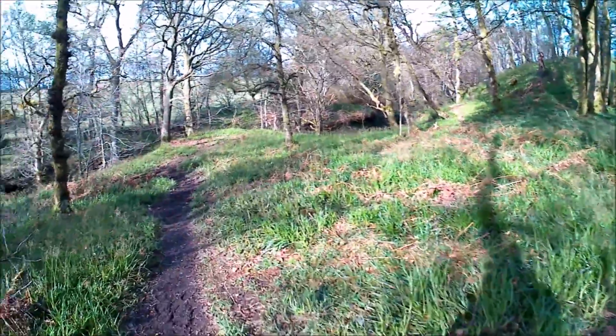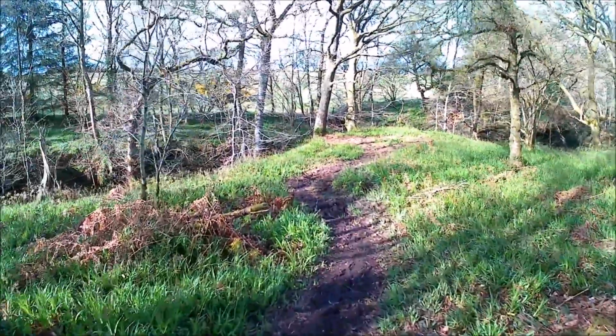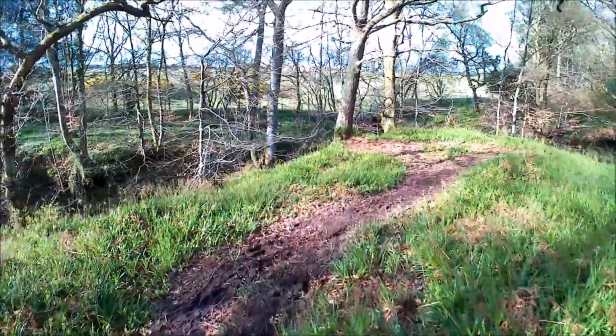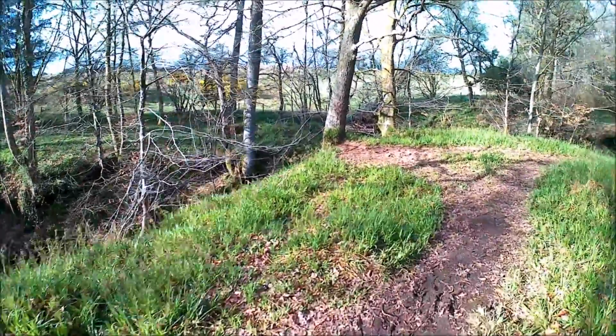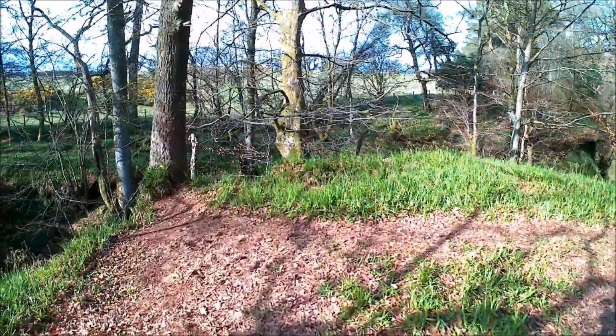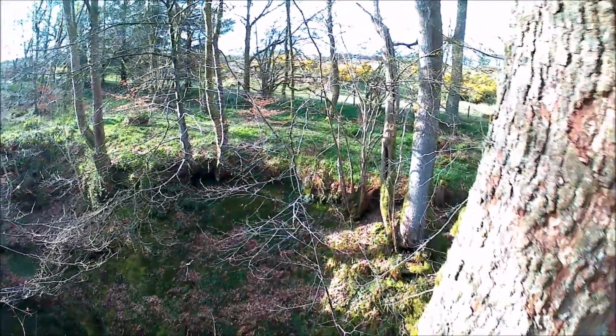Here I'm following the lower path, which scouts around the edge of the gorge. There is another path which led off a little bit higher up, which will take you more directly up to the gorge. But I wanted a wee look around before going there.